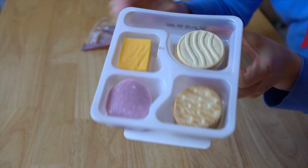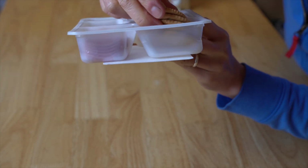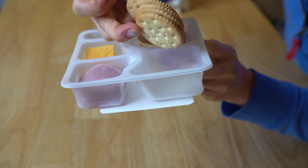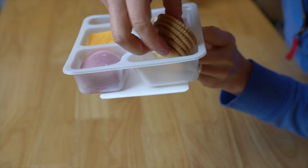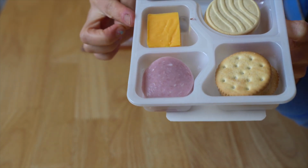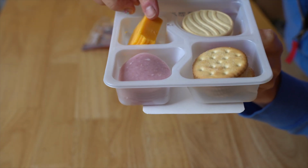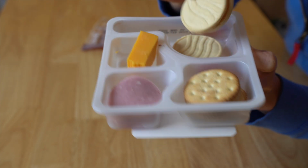Let's open our Lunchable. I don't remember there being cookies in the Lunchable that I had. So we have sort of a Ritz style cracker. We have 6 of those. They were upside down. Why are they upside down? You need to put them right side up. Okay, 6 of those. Ham slices, cheese slices, and looks like a sandwich cookie. 2 of them.